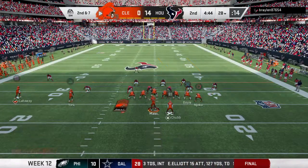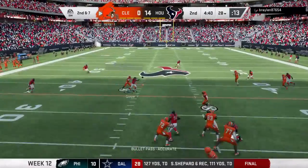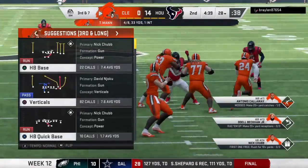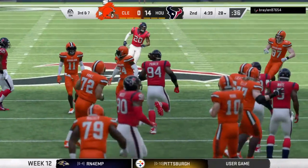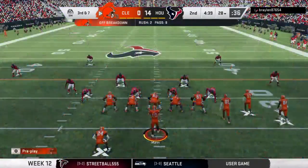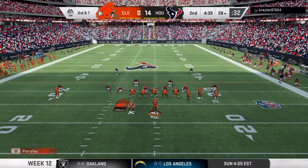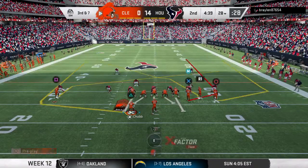50's the mic. Here's a 2nd and 7. And this one's incomplete. Antonio Callaway, the intended receiver, and it'll bring up 3rd down. Well, nearly another interception there. That would have been 2 drives in a row with a pick. He's got to start taking care of the ball way better than what we're seeing. Interestingly, that throw was probably worse than the one he threw the interception on last drive, but fell incomplete.